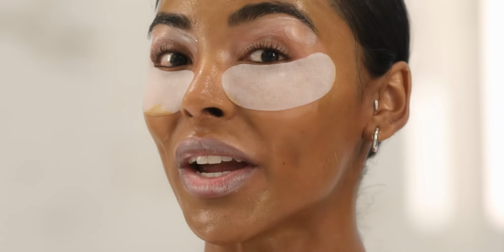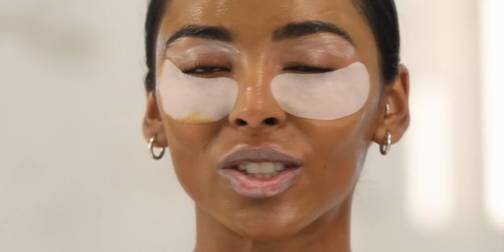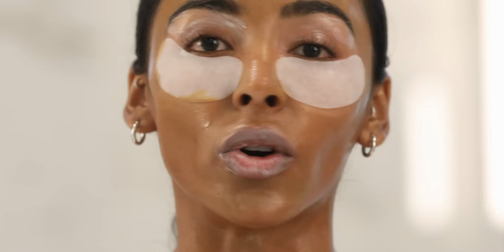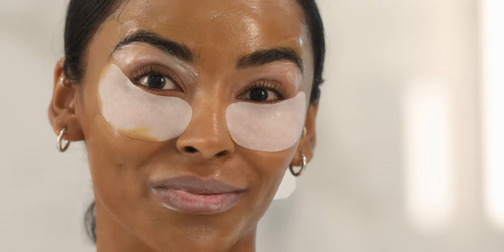Now I'm going to wait about 15 minutes. Depending on how much time you have, you can wait 10 minutes, 5 minutes, 2 hours, all day. This mask is very versatile and it works with your skin needs. The more you leave it, the better it works. But what's nice is if you're in a rush, you can just leave it on and then wash it off.